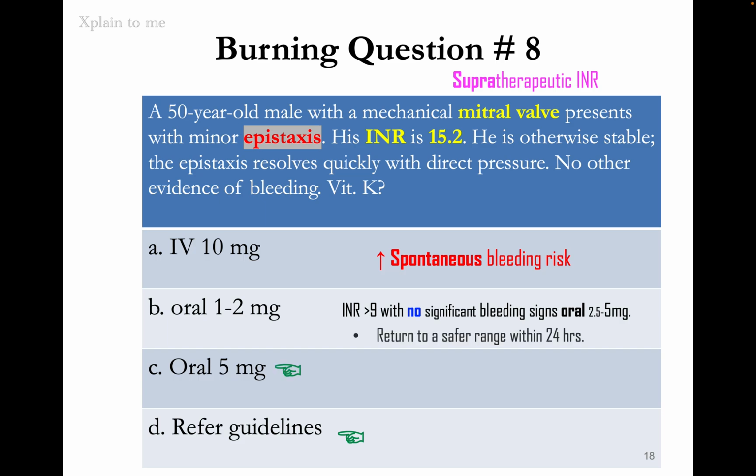INR will return to normal within about 24 hours. That's a good thing, right? But that's not the point in this question. The point of this case is, why can't you use IV vitamin K here? Because look at that, INR is 15.2. It's pretty high. Of course, there is no life-threatening bleeding here. That's right, right? So what is the major point in this one?